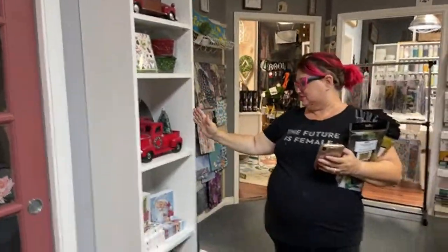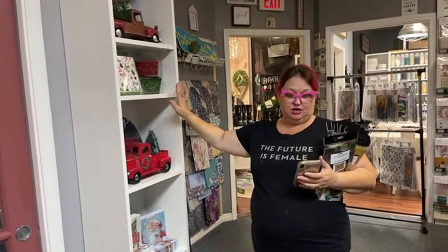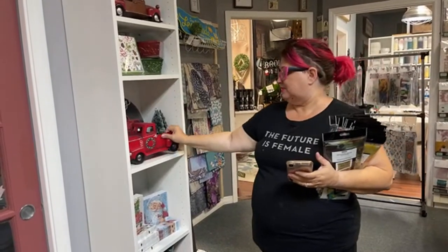And yes, we've even started breaking out the Christmas decor. Oh my gosh, how did I walk past that 14 times and not pay attention that it was Christmas? And believe it or not, it has been selling like crazy, especially these little trucks. Well, people love them trucks. These little trucks everybody loves, and they're pretty inexpensive. How much are they?